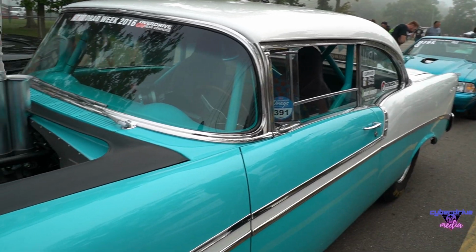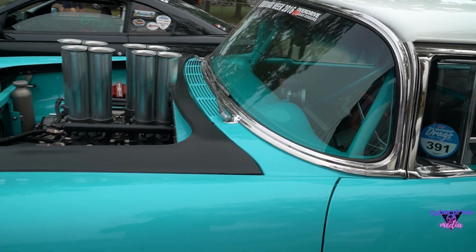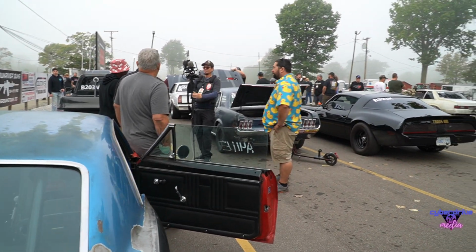So I told him we were breaking rear ends, and he showed me that. So basically, it limits how fast the clutch can be let out, so it doesn't just snap your rear end or snap the torque straight onto the car. Of course, they want to interview Brandon with the boat here.